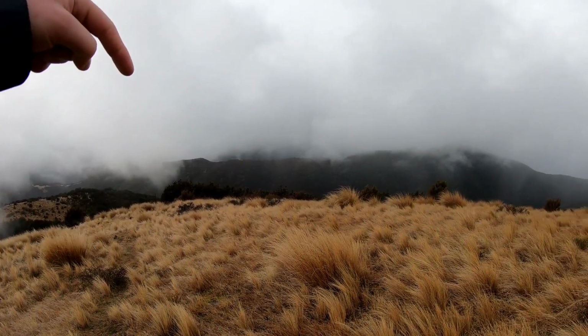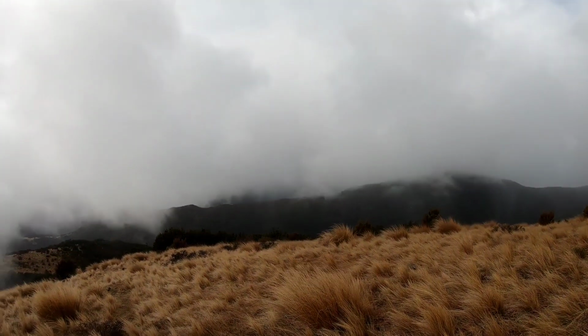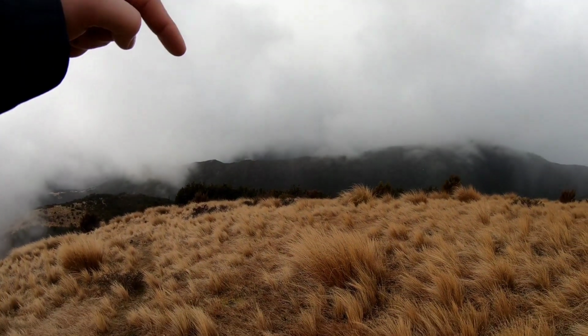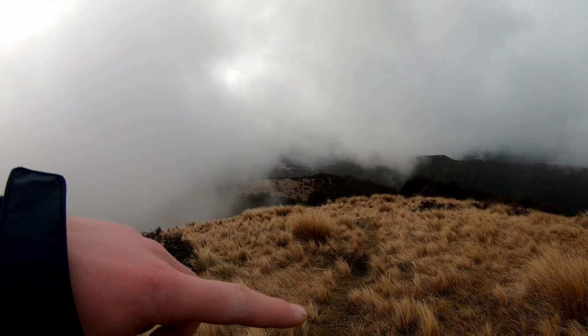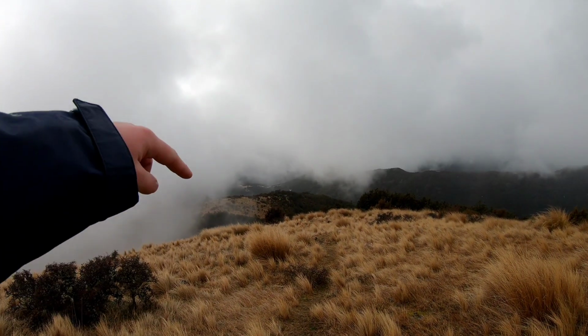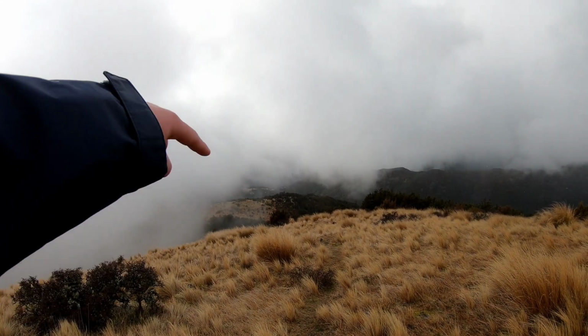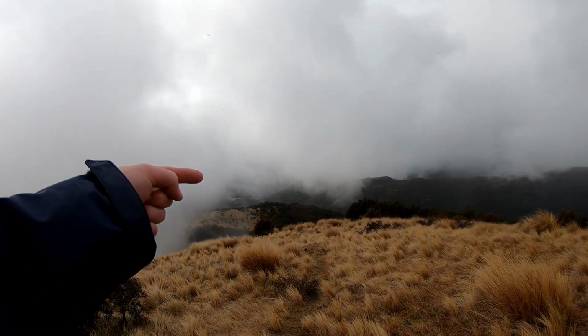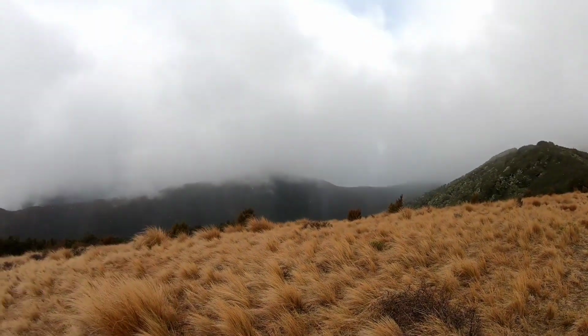Alright, so a couple of little landmarks. This ridge running across the valley from us is the Fuddy route. That's the route I'll be taking out. Down the bottom of this valley is Pinchgut Stream. And where this ridge and this ridge meet down at the bottom, that's where Pinchgut Hut is. So I'm going to be working my way down to Pinchgut Hut, and then I'll come back up this ridge along here and head out somewhere over there.